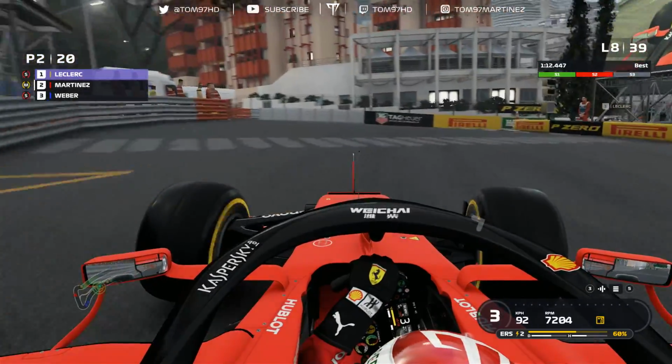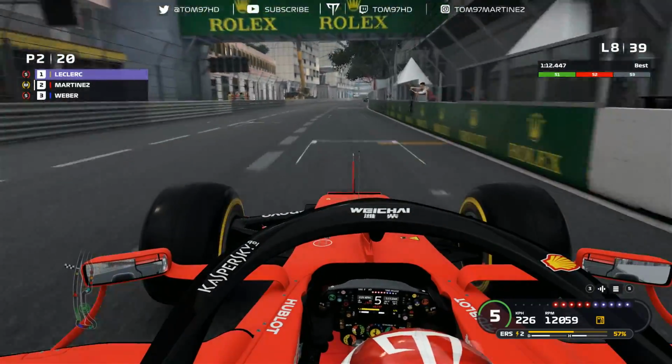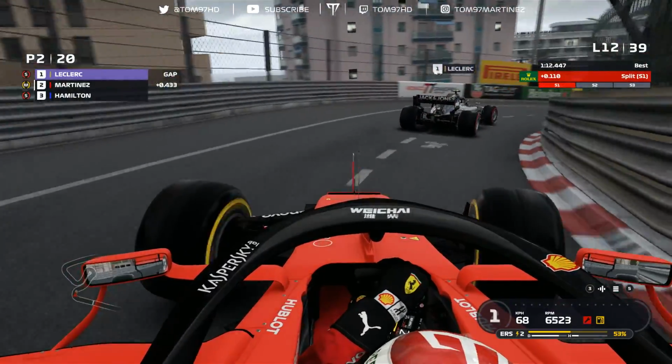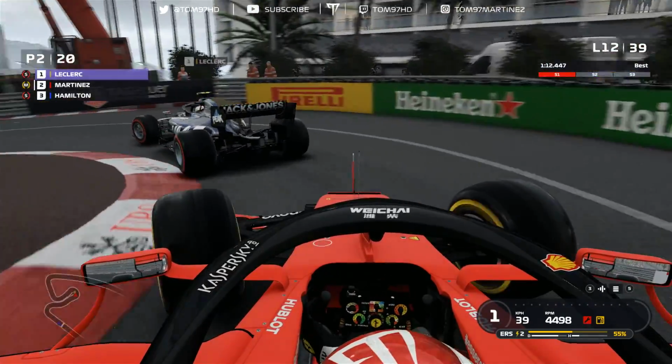That was a little bit hot there. First little mistake. Got to be careful with pushing the limits as we start to put the pressure on Leclerc here. Sebastian is in the pits. Okay, so Sebastian pits in, so that might be a sign that Leclerc will probably pit in this lap as well. So let's see how this one pans out.